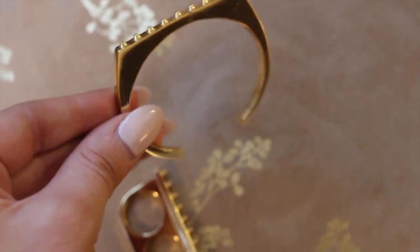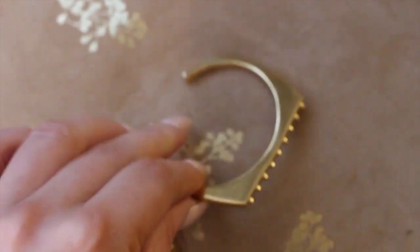So this is the first piece here. It is the Play With Fire cuff, I think it's called. It is this beautiful cuff with almost like spikes along the top. I'll do a close up here so that you can see it. I love this. I feel like it's a real rock chick piece of jewelry, and it's still very simple and elegant at the same time. I absolutely love it. I don't think I'll wear them together on the same hand. If I do wear them together, I'll probably wear them on opposite hands or just not together at all. I'll wear them at different times.